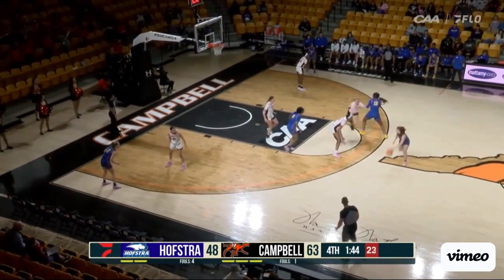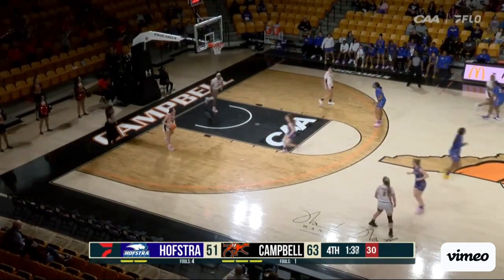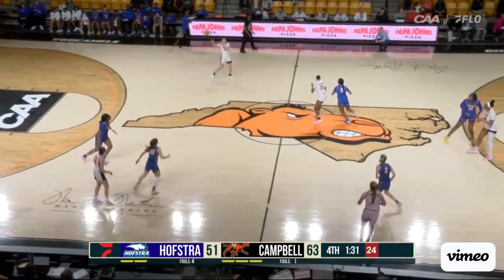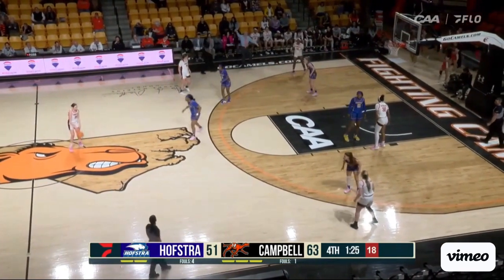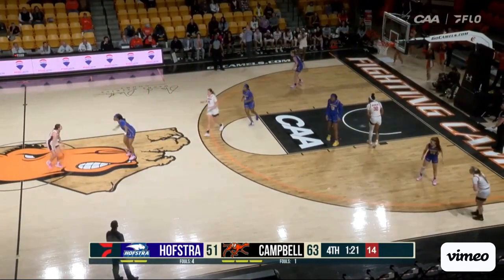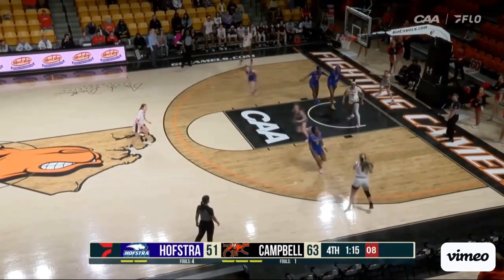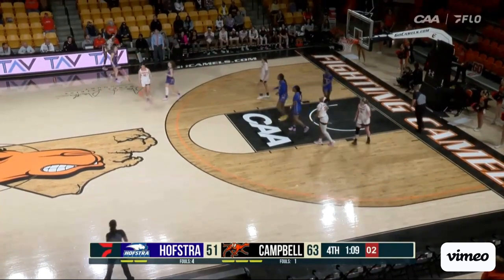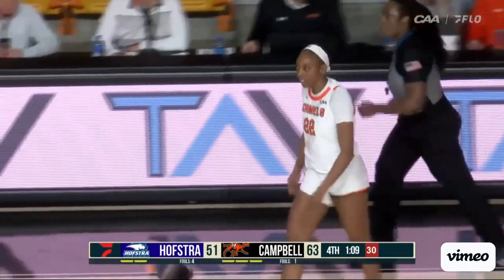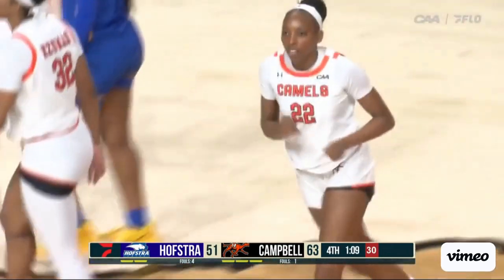Talk about not needing much time to shoot it. Thule has nailed it. That's a nice one. It's nothing but net. Yeah, the point guard for Hofstra, making it look easy. Nunez follows the screen, finds Thule. She attacks. Boom. On the line, goes the other way. Tough break for Campbell that time. Thule had the right idea.